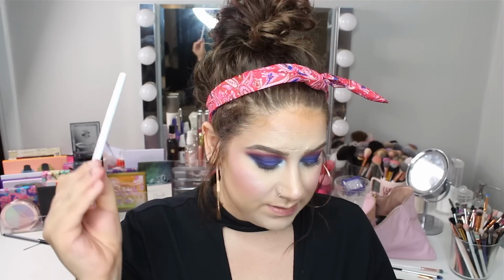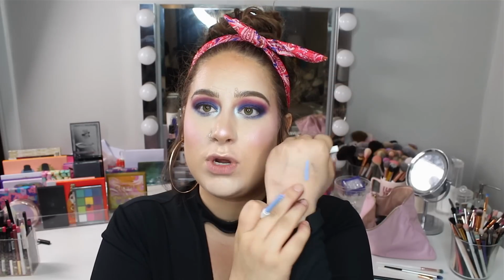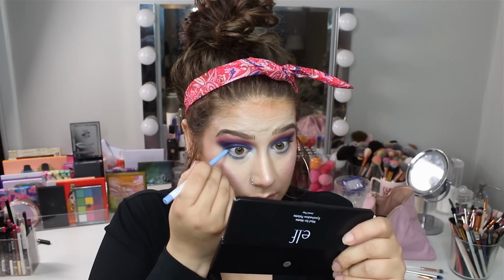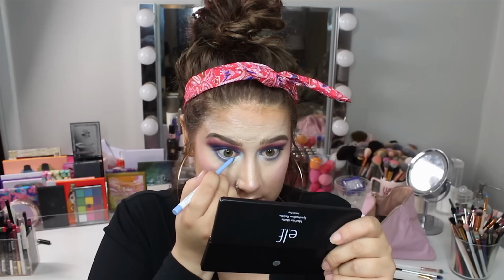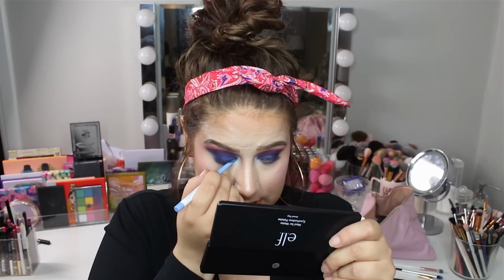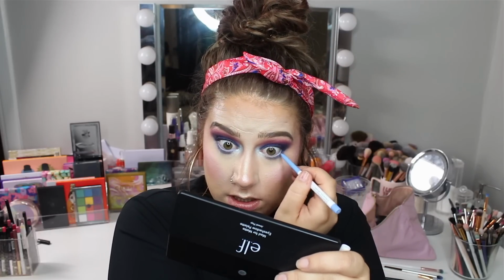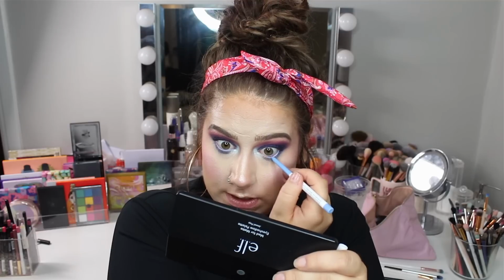Let's see, I do have this blue pen from Colourpop that I'm gonna put in my waterline. This shade is actually called Prance. I don't know if I have used this yet. Ooh, what a pretty shade. I swatched it right here. It's really, really pretty. So let me just take this in my waterline. Oh my god, this is so pretty. It's almost the same shade as the highlight. It's lighter than the blue shades we have used on our eyes, but it's so pretty.